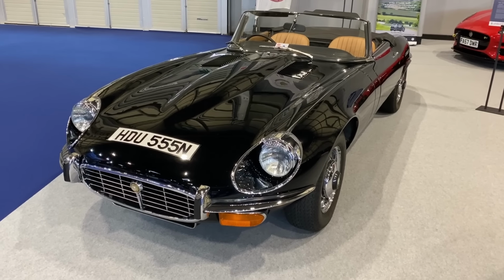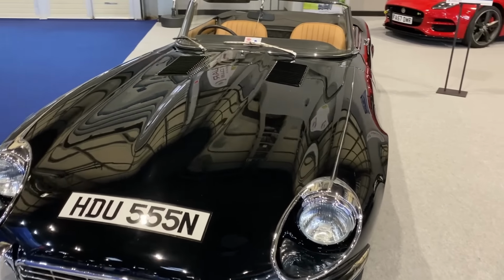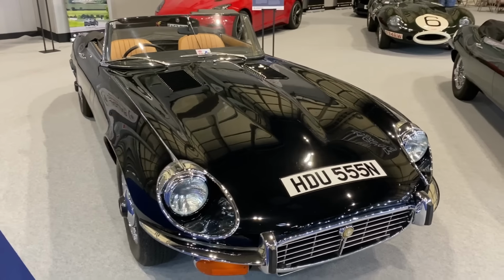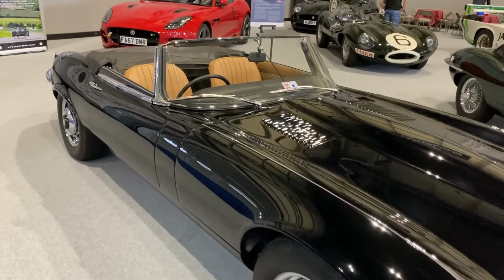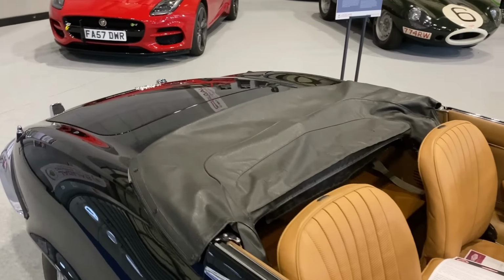So I make no apologies for including an E-Type, especially when it's the last one ever made, the 1974 Series 3 5.3 litre. The car had grown, I think, in length by then. This is the last one ever made. I have actually driven an end-plated one. It may even be this exact car, certainly one like it. I think it was black anyway.